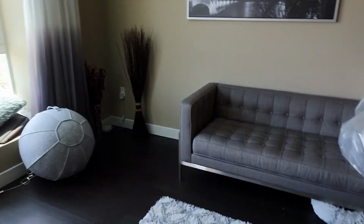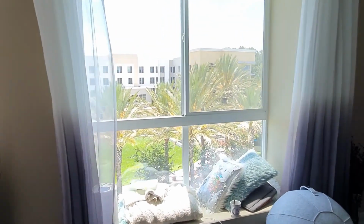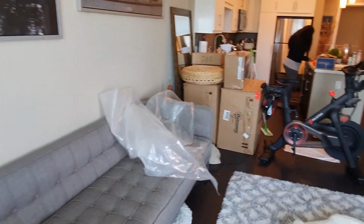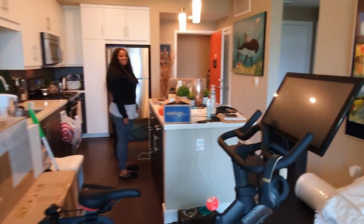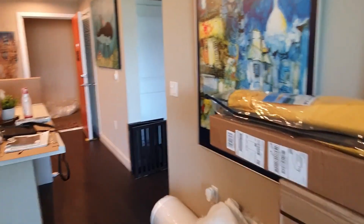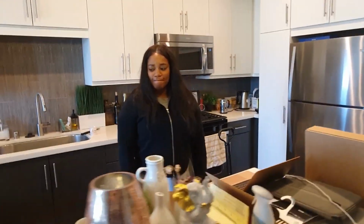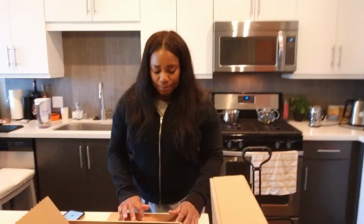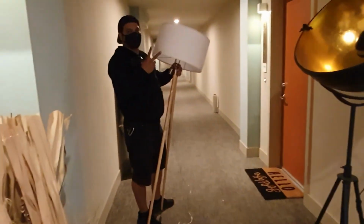Well, as you can see, we are in the process of packing up and basically getting ready to ship ourselves to Costa Rica. This is the process. Our house has turned into a full-blown warehouse. Let's see what's going on out here. There's action going on over here.